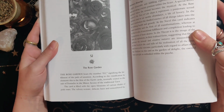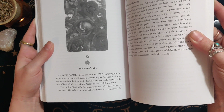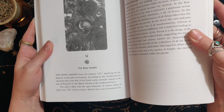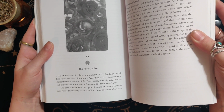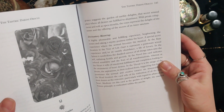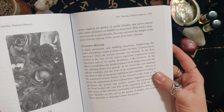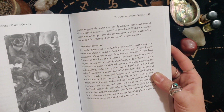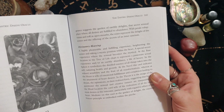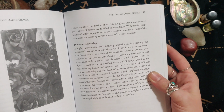According to the classification by elements, this is the first of the earth cards, normally related to the suit of pentacles in the minor arcana in the traditional tarot. The card is filled with the open blossoms of several various shades of pink roses. The velvety texture, delicate hues, and remembered fragrance suggests the garden of earthly delights, that secret sensual place where all desires are fulfilled to abundance. With petals voluptuous and soft as open mouths, the roses represent the delights of the senses and the offering of the secrets of the inner sanctum.